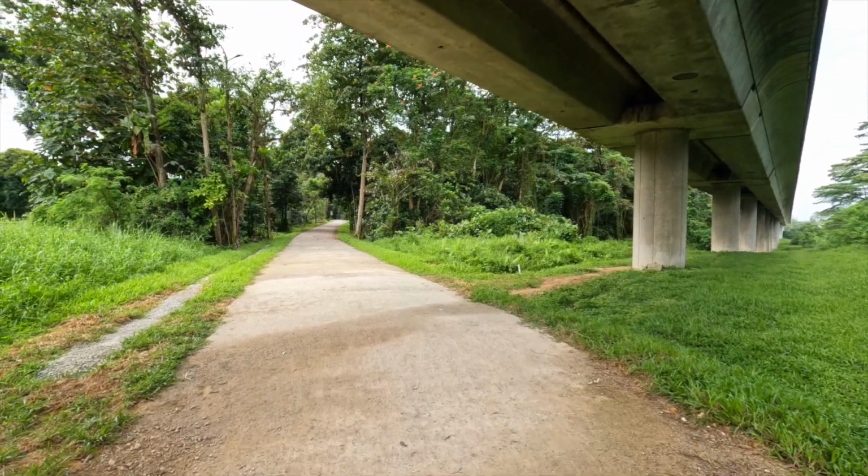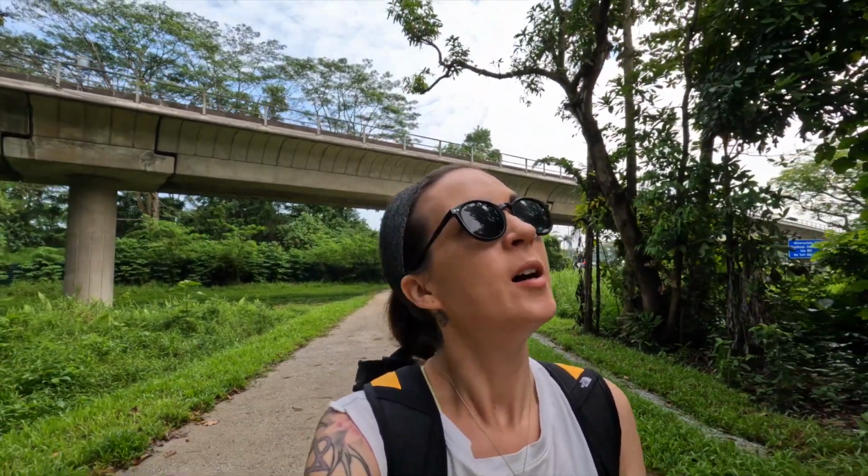I was a little bit concerned because it started to rain a little bit when I took Aspen to school, and then the clouds were looking darker and darker as I was on the MRT. But I think things are starting to dry up. It has been raining this morning, so hopefully I'll have a dry walk today.